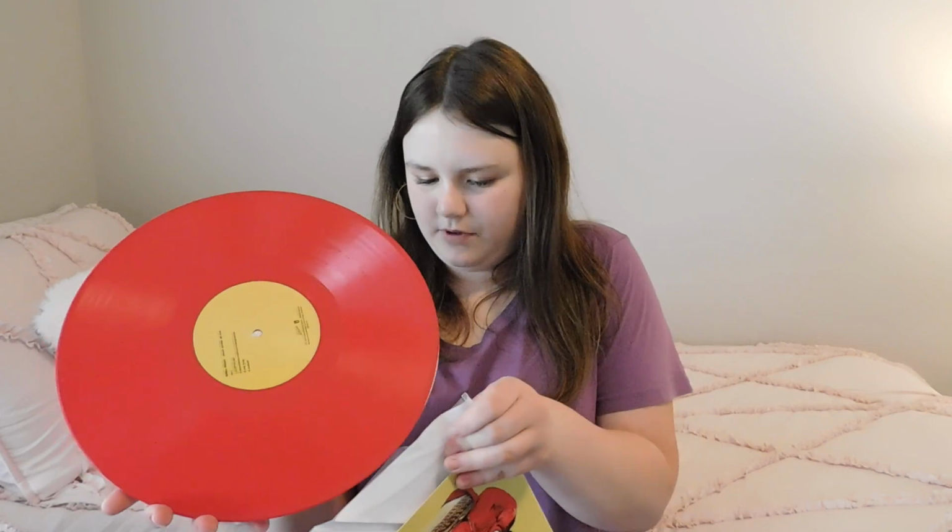Next up, I have Don't Smile at Me. I almost called it I Don't Want to Be You Anymore, because that is my favorite song off the album, as well as probably Watch and Ocean Eyes. But yeah, this is another red vinyl, believe it or not. And this is an opaque one, but it's almost a pinky color. I guess it's considered red. Really pretty. A great EP.